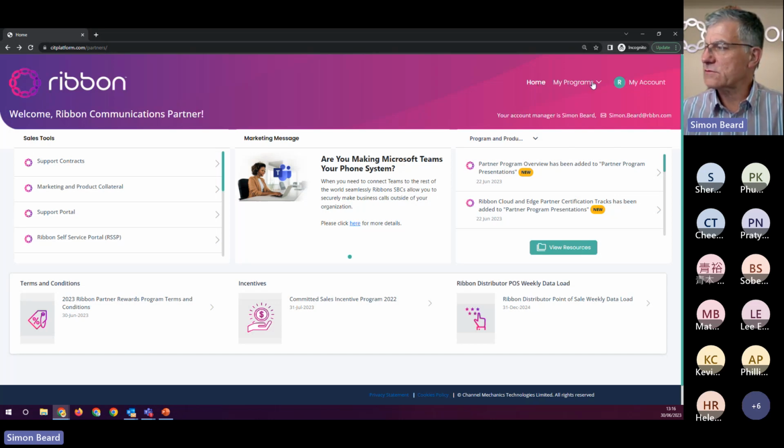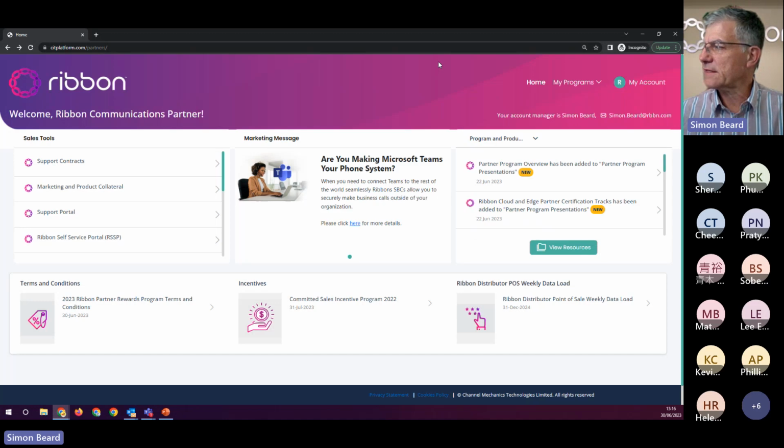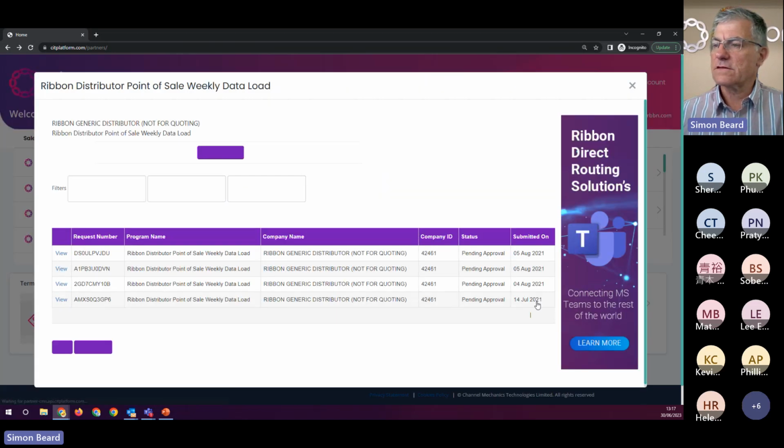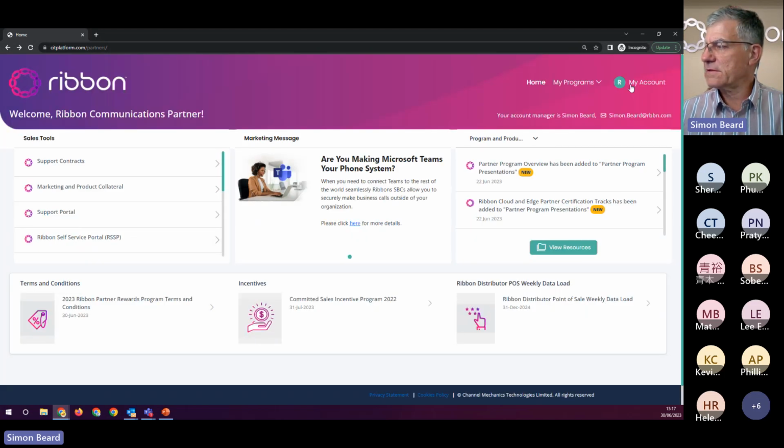All of the content is also summarized under this My Programs arrows. You can see how it's all organized within the portal if you want to jump directly to things. The natively supported applications such as the sign-on, the specific credit rebate programs, spiffs, and so on, and the POS weekly data upload, the point of sale weekly data upload, are accessed directly through these links. So this is an example for distribution for your point of sale upload.